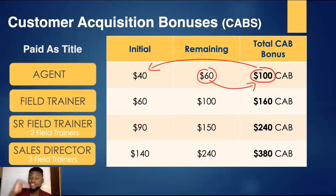Now, as you get that done, you level up, you become a field trainer, you're going to get paid more. You get a raise. When you set up a new person in the company, instead of paying you only $100, they give you a raise of $60. You get paid $160. So when you sign somebody up in the business, they'll pay you upfront $60 if you're looking at the screen. When you help the person get their first 2 customers, you get the remaining, which is $100. That makes you a total of $160.